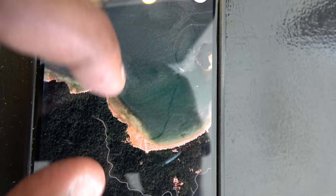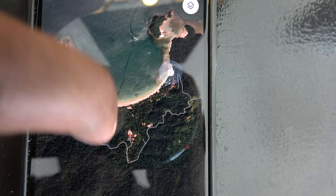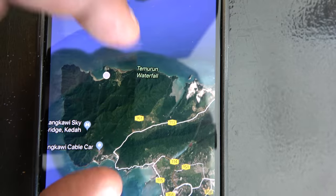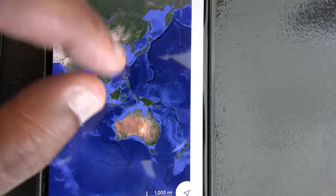The Datai Hotel, it's a famous one, it's just here, the Datai Langkawi. That's where I'm staying tomorrow. So here and here, 3 days in the bay basically. Ernie Els Golf Course just there. It's the island of Langkawi, the northwest coast of Peninsula Malaysia. Truly Asia.